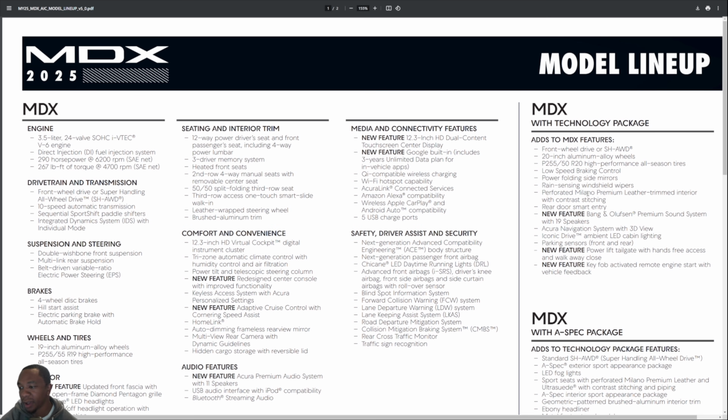You get the perforated Milano premium leather trimmed interior with contrast stitching, and you get rear door smart entry. And this is new for 2025. The Bang & Olufsen premium sound system with 19 speakers. You get Acura navigation system built in, iconic drive, so ambient LED cabin lighting, parking sensors on the front and back. And another new feature is the power lift tailgate with hands-free access and walk-away auto close. So not the power tailgate, but the feature where you can walk away, close automatically.